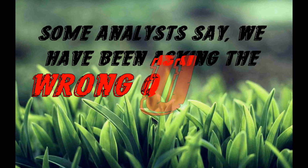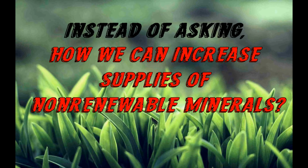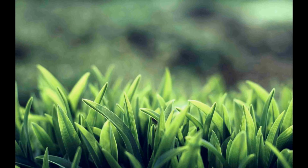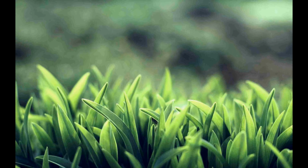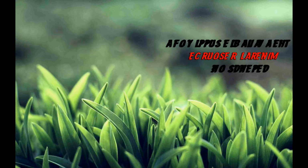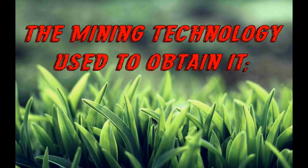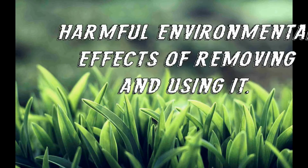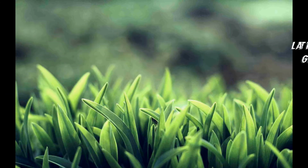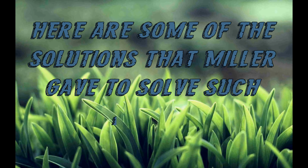Some analysts say we have been asking the wrong question. Instead of asking how we can increase supplies of non-renewable minerals, we should be asking how we can decrease our use and waste of such resources. The available supply of a mineral resource depends on how much of it is in the Earth's crust, how fast we use it, the mining technology used to obtain it, its market prices, and the harmful environmental effects of removing and using it. Here are some of the solutions that Miller gave to solve such a problem.